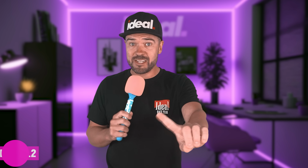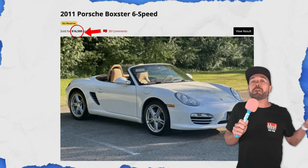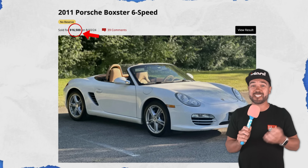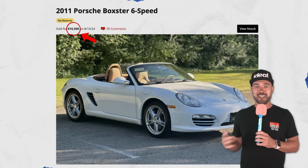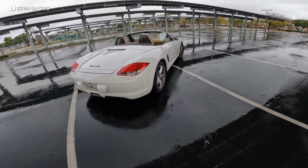Well, prices, they're still sitting at a killer value, but not for long. I mean, 16.5K for this manual Boxster with the same DNA as the Cayman? This is the steal of the century. But those prices won't stick around forever. Time to pull the trigger before they start climbing.